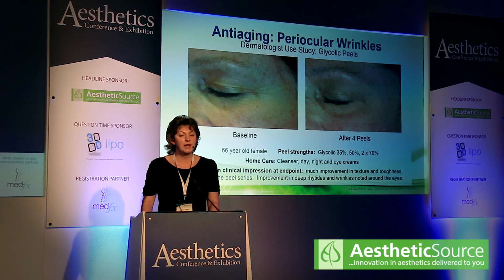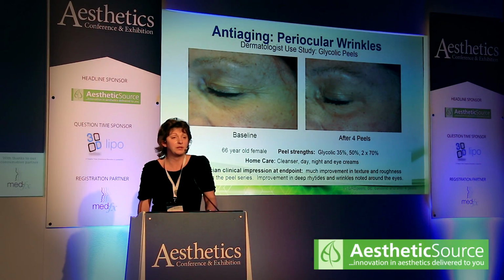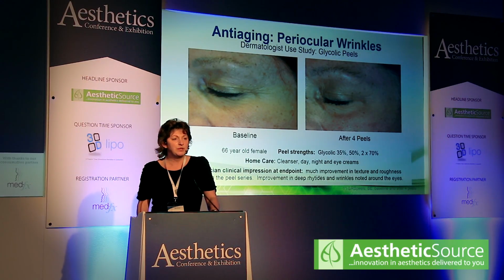Here we have a patient who's had simply glycolic peels, so this is not a treatment combined with anything else. A 66-year-old patient who had a 35% peel followed by a 50% peel and 2 70% peels. Bear in mind that in the UK, we do recommend that you start with a 20% peel. This patient started with a 35% peel. And this was used in conjunction with home care, so the patient had a cleanser and an eye cream to use twice a day, and in the morning was a specific day cream, and at night a specific night cream.